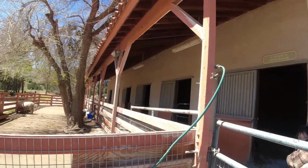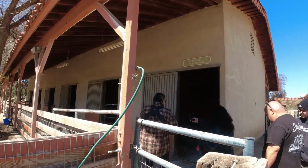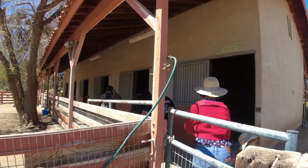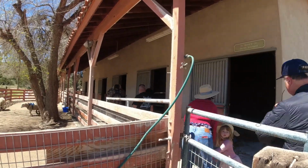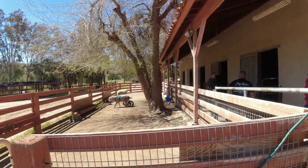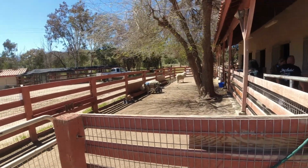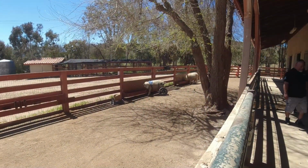They are in the barn. So let me open this, and then close this, and I'll show us how to get in there safely. Oh, wow. Yeah, there's a bunch of them in there. And are there any black sheep? There are some black Scottish sheep. It looks like they're kids.